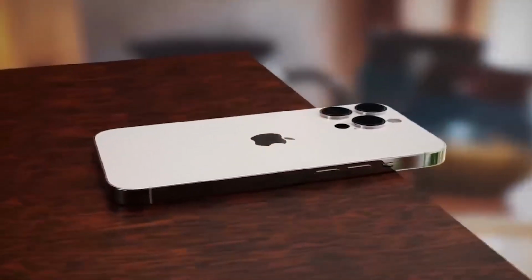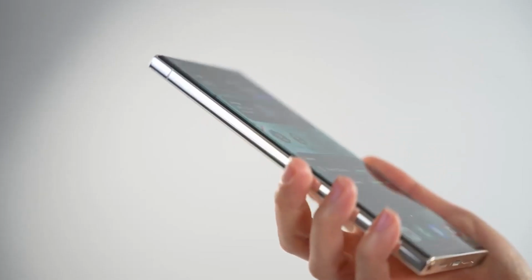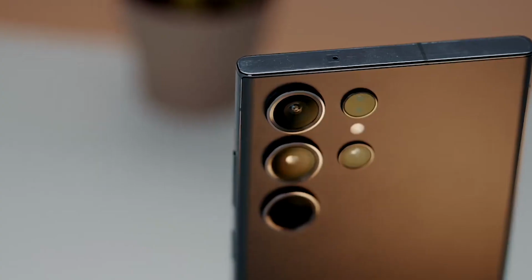Both the iPhone 15 Ultra and the Samsung S23 Ultra smartphones have very impressive features. It would, however, seem that the Samsung S23 has a better battery than the iPhone.